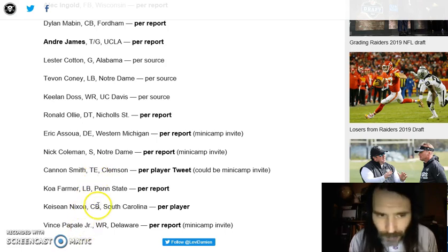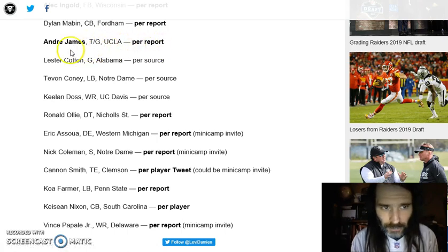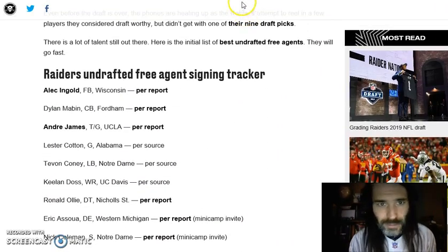probably won't make the team. We're looking at special teams players. I think Coney and Cotton make the team for sure. James is another interesting player. I think he has a chance to make the team. And I think that this guy also has a chance to make the team, Ronald Ollie. Other than that, I don't think any of these other guys are going to make the team, unfortunately.